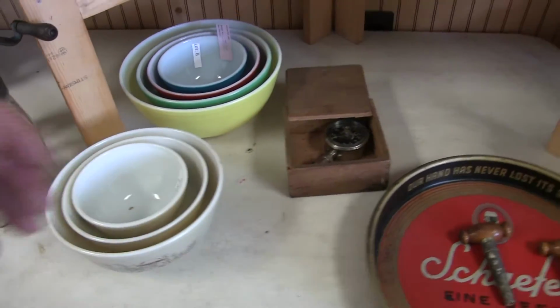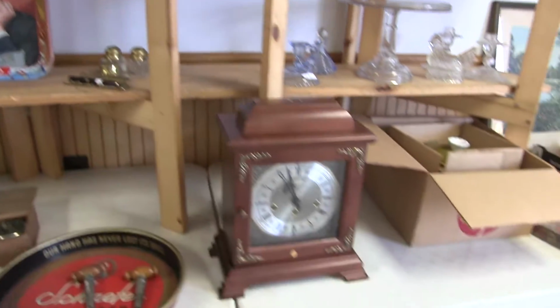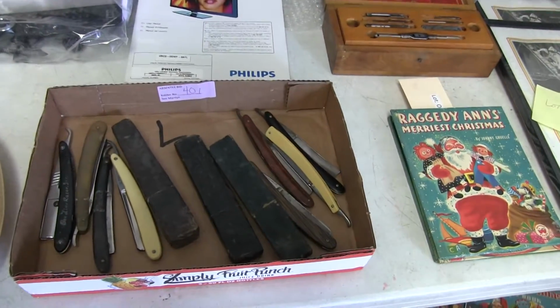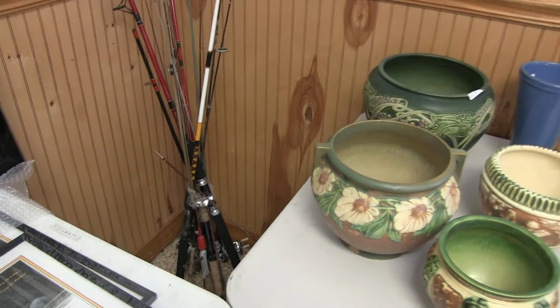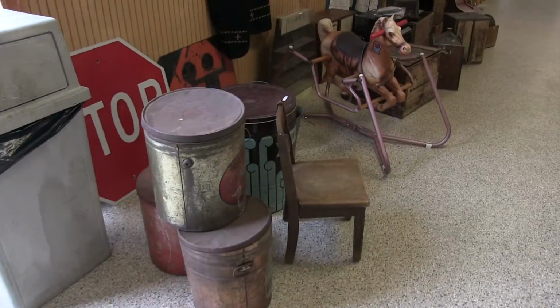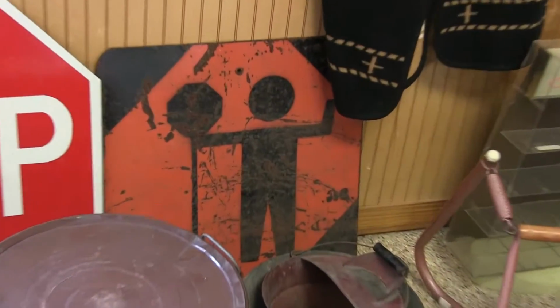And we got your Pyrex pieces here. There's a nice candle mold. Again, there's a lot more than this. If you need any straight edge razors, we're looking good there. Only a few rods and reels this time, but I'll show you some other stuff in a minute. We already have that one nice reel. Here's your Roseville section, and your tin containers. Oh, look at that old flagman's warning sign.